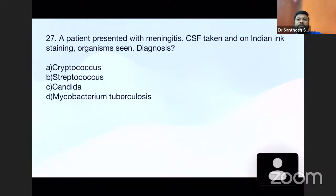A patient presented with meningitis, CSF taken and on India ink staining organisms are seen. What is the diagnosis? Is it option A, Cryptococcus, option B, Streptococcus, option C, Candida, or option D, Mycobacterium tuberculosis? If you have an India ink stain, then it is going to be a fungus, and the fungus here is Cryptococcus. So that will be the answer.